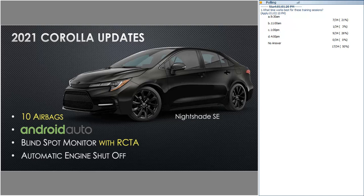And then there's a new feature that's going to make its way into other Toyotas. It's called automatic engine shutoff. It's basically a system that will alert you when your car's been running after it's been put in park and maybe you've left the vehicle, that the engine will shut off automatically to keep you from running a vehicle after it's been parked and you've gotten out of it. So this will integrate alerts with your Toyota app on your phone, letting you know that it's getting ready to shut the engine off, and you can allow it to do so or decline. So those are a couple new updates across the Corolla lineup, not just hybrids, for 21.